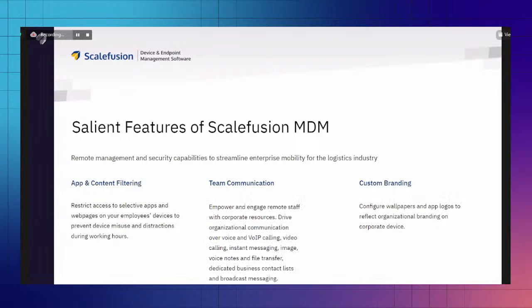App and content filtering. Restricting the devices with selective apps and web pages to ensure that the employees are not distracted and they only use the devices, or the endpoints, for work purposes only. We can ensure that can be provisioned onto the devices, or we can strictly enforce that on the devices. The device users will not be able to uninstall any of the apps. This is to ensure that the device is used for work purposes only.